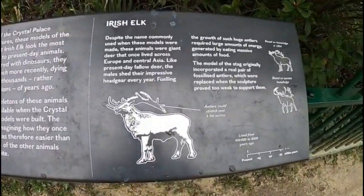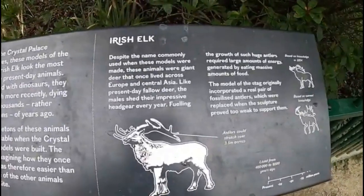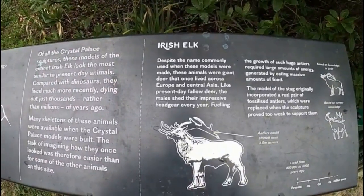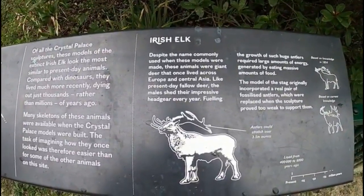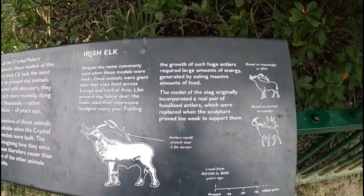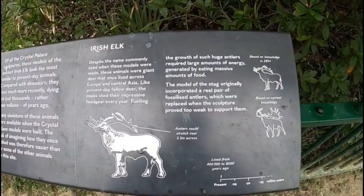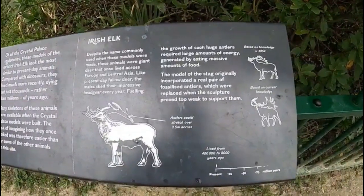Sorry. Oh, it's Irish elk. Despite the name commonly used when these models were made, these animals were giant deer that once lived across Europe and Central Asia. Like present day fallow deer, the males shed their impressive headgear every year, and fueling growth of such huge antlers required a large amount of energy generated by eating massive amounts of food. The models of the stag originally incorporated a real pair of fossilized antlers, which were replaced when the sculpture proved too weak to support them.